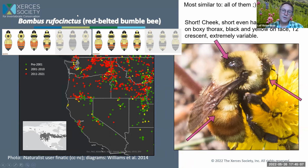One of the few characteristics that is almost always present is the yellow on T2 right in the middle. So if you look at those color pattern diagrams or cartoons, you see yellow in the center of T2 on almost every one of them. Just one exception, I think. This is a good thing to look for. So if you're starting to suspect you have red-belted bumblebee, well, it's not the only one that has yellow hair on T2 in the middle, but it should have it. If it doesn't, you should start thinking about other species that you may be looking at.